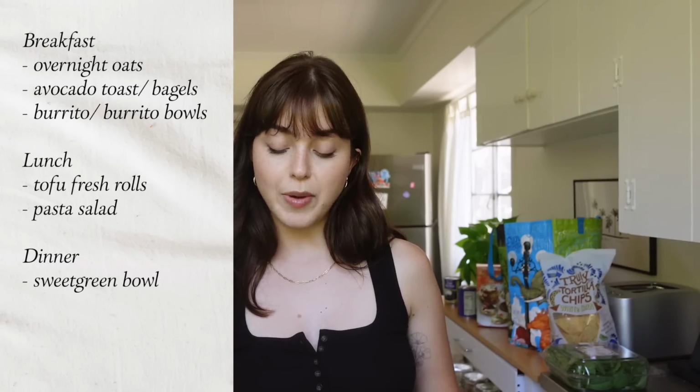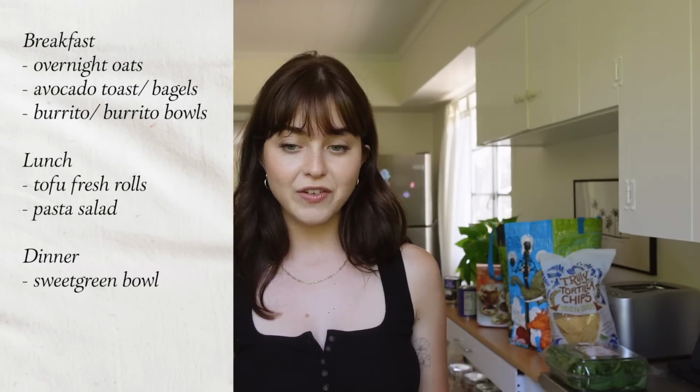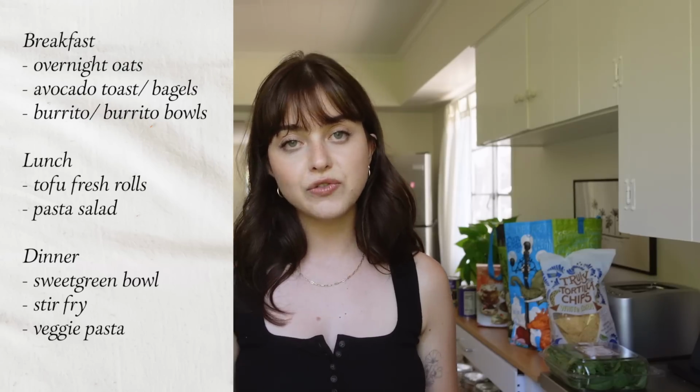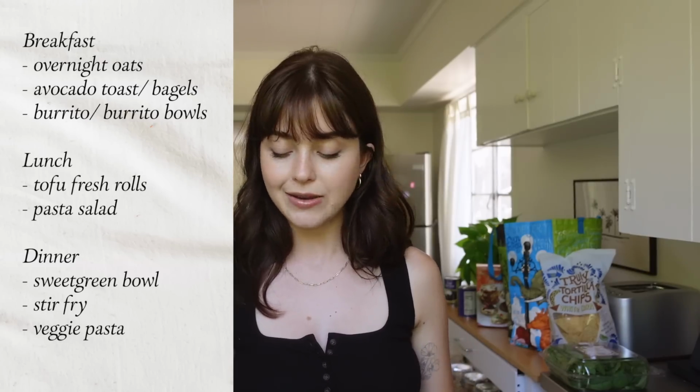For dinner, I wanted to buy the ingredients to make Sweetgreen's Shroomami Bowl. It's one of my favorites, but it also uses basil, which will be in the pasta salad, and tofu, which will be in the rice noodle wraps. So it made a lot of sense to also make that this week. And I also bought veggies to make fried rice or stir fries with.